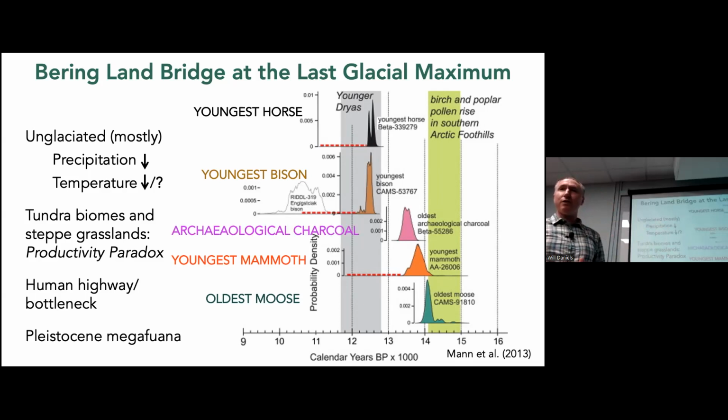Now, as I mentioned before, there were humans also settling in the area. The oldest archaeological charcoal, a sign of human presence, dates to about 13,500 years ago, just about the same time or slightly later than the extinction of mammoths. But as I mentioned, there were probably people living on the land bridge and in that area for thousands of years prior to this, and we just haven't found much evidence for that. It's a big area of study. I'll leave it at that.